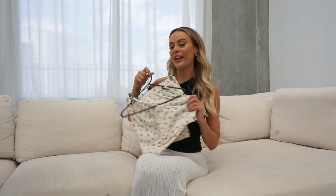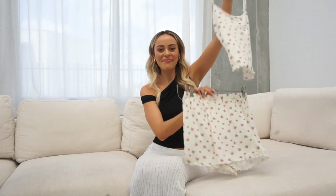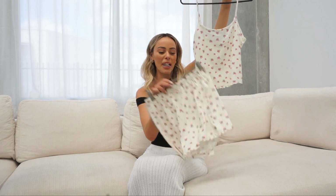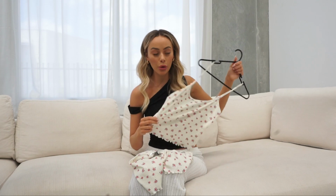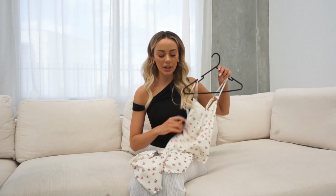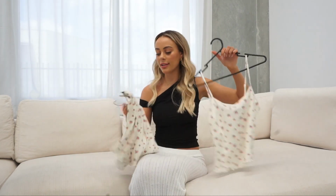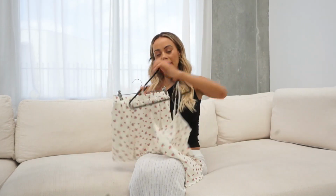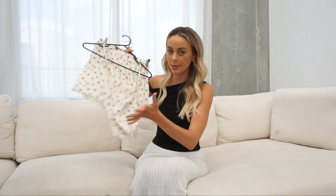Okay, this is my second favorite thing from the haul, apart from the white pants. It's so cute. It's like a little matching floral set, but it's a gorgeous little rib, and it's so soft. Has adjustable straps. I feel like you could wear this as PJs or you could wear it out. Me personally, I will be wearing it out. Mix and I are going for a drink after this, so I'm probably gonna be wearing this there. Gonna go have a little rosé down on the beach, but I'm obsessed.